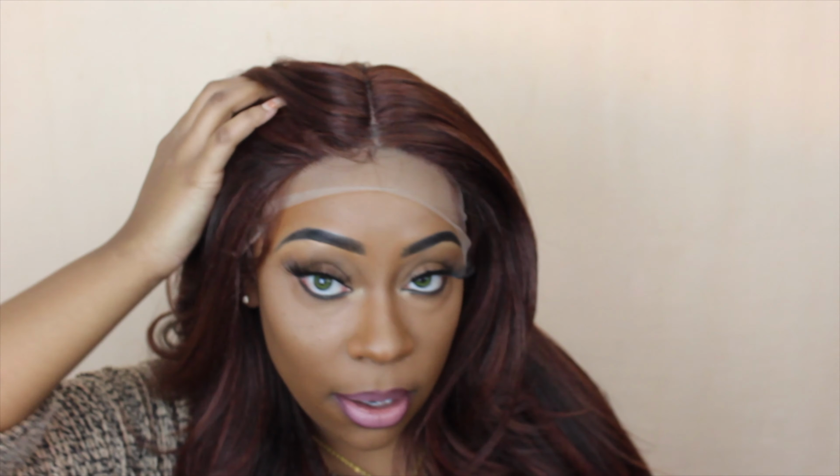So right off rip, I'm really liking this. So what I'm gonna do is go and try to find my curling wand so I can flatten this out just a little bit, and then I'll show you guys how I'm going to style her up. But this is what she's looking like straight out of the pack.